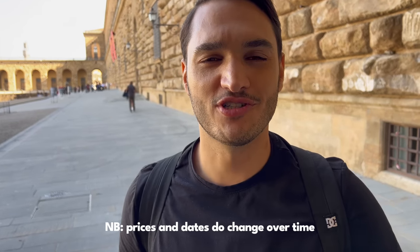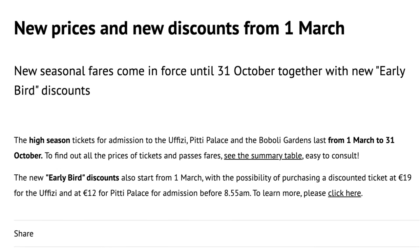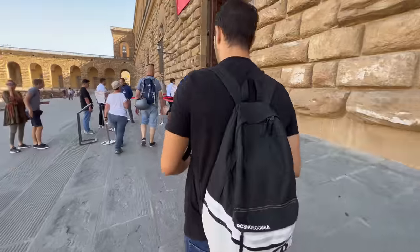And from November 1st, the price drops to 14 euro. So from the 1st of November up until about the end of February, the prices for most of the museums drop as it is the low season.